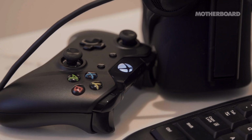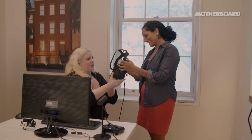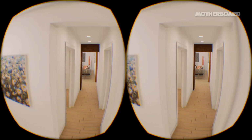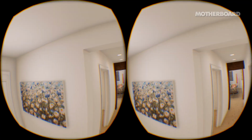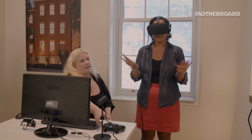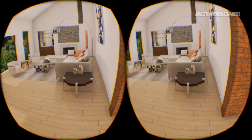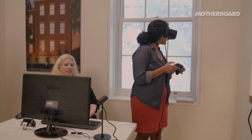Are you ready to ride the Rift? I'm so ready. Let's do it. Okay. So just get that on nice and snug. Okay. So slowly what I want you to do is look around. Just make sure I don't bump into anything in real life. Feels a little like Mario Kart. Oh, I love Mario Kart. I played a lot of that in college.